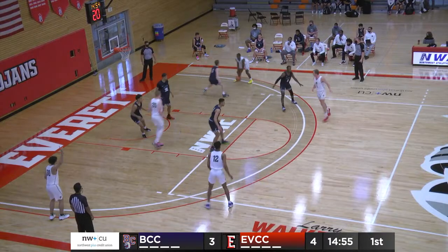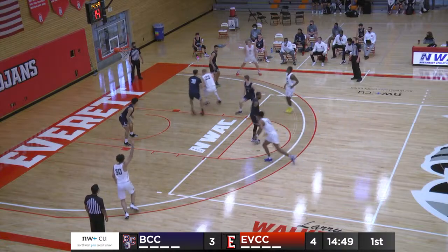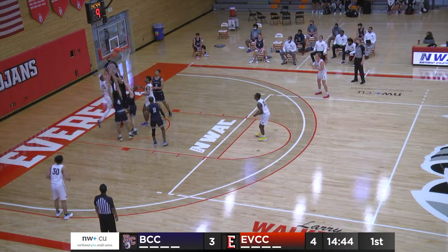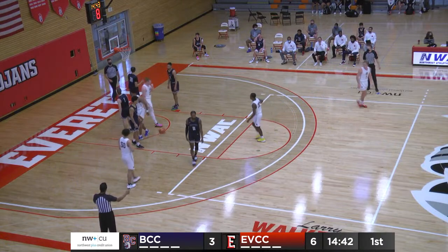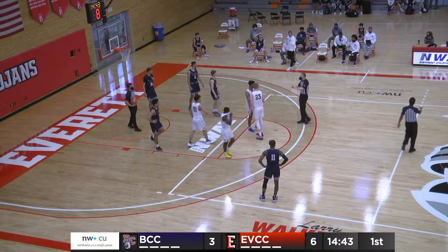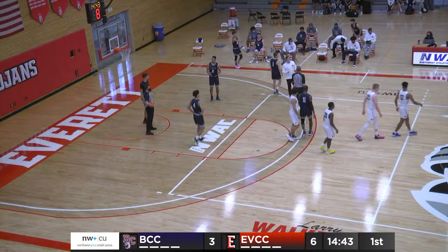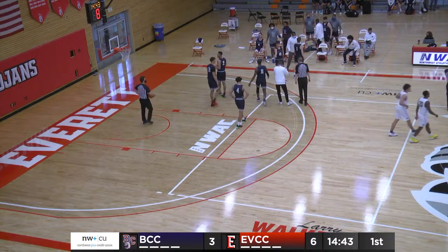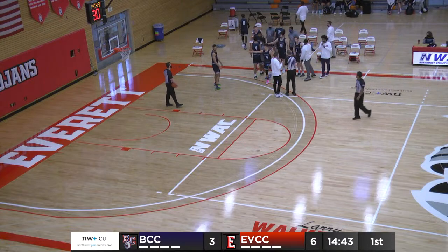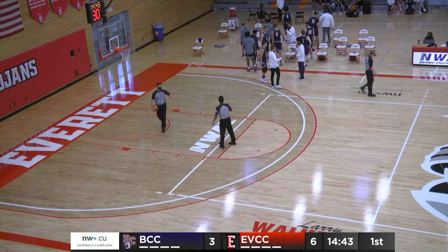Drives. Back out. To Howe. Smith. Right over the top, gets his own rebound, puts it back. That'll fall in, and he'll have a chance at 3. Everett up 6-3, 14:43 to go. First personal on Terrell Peter, and we got a timeout. 6-3, Everett leads, 14:43 to go. We'll be back.